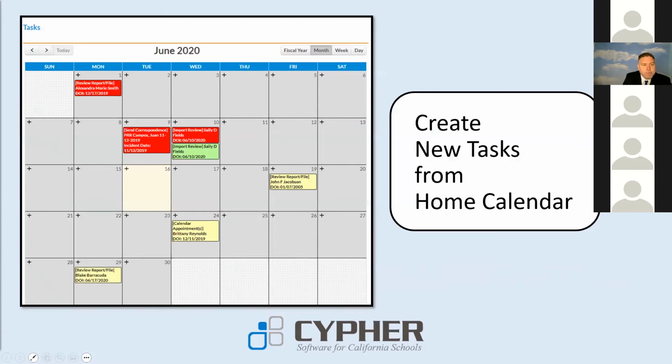Okay, now this is a general feature. Everything up till now has been leave tracking. This is applicable to all of our products. You can now create new tasks directly from the home calendar. Up until now, you've had to go to the claim or case that you were working on in order to generate a task related to that. Now we've added the ability to do it directly right from your home calendar, so that should save you some steps and some time.